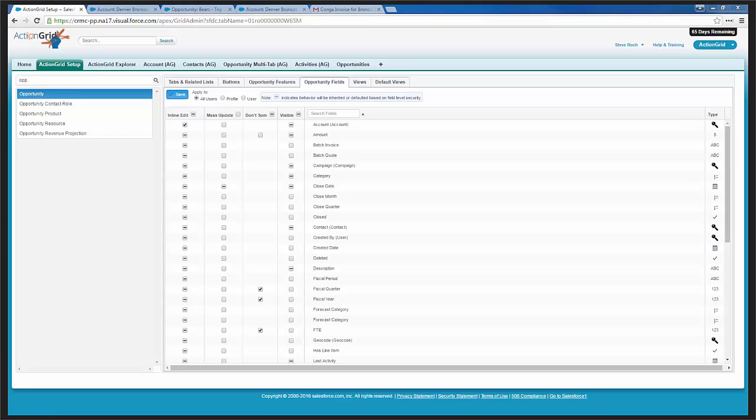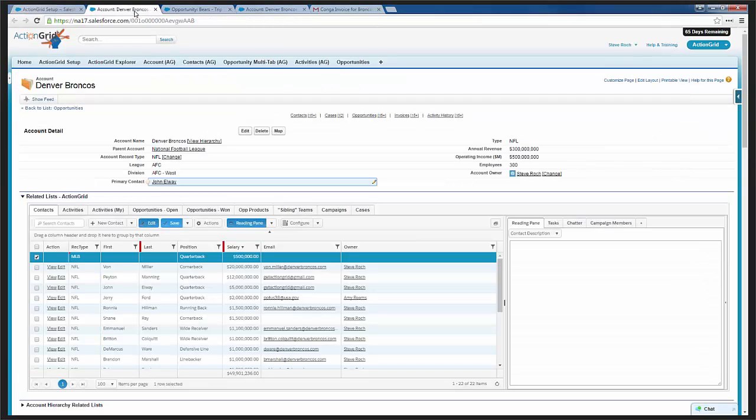And then there was one more pricing question I wanted to give it to you, and I'm trying to find it. Steve, if only part of the users are licensed in ActionGrid, what would it look like for those who are not? What would they see?